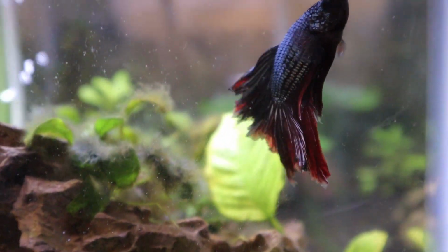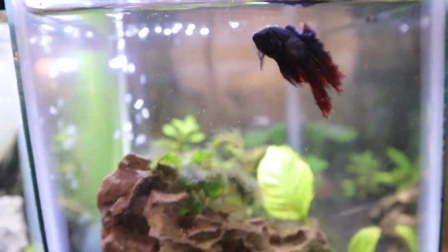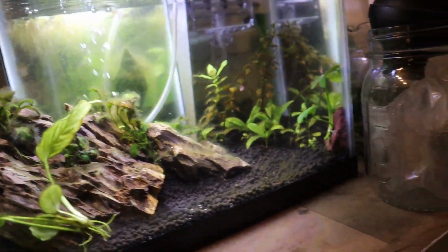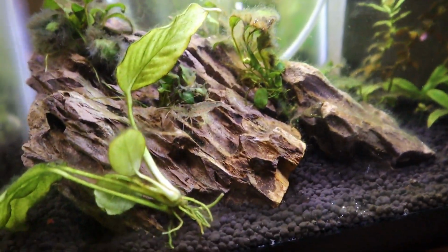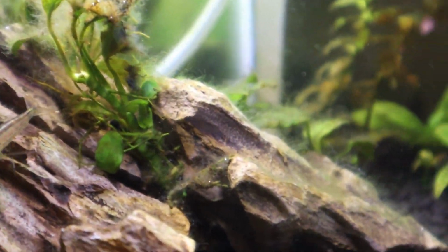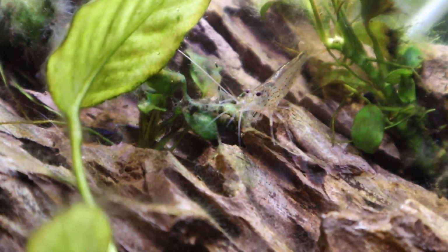Hello, pretty boy. We put an amano in here to help eat algae that was growing. Where's the amano at? Oh, there he is, right there. I can see the whiskers from here. He's actually doing a pretty good job. He's already cleaned some of those plants over there. So, come on, dude. Now is the time for you to be a glutton.